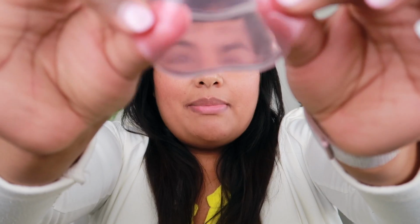So it's been 10 minutes. I took the lip mask off. There wasn't a lot of excess liquid, so I don't have to tap in much.